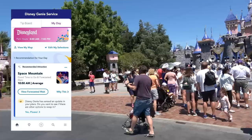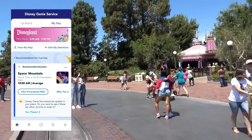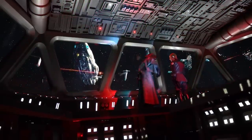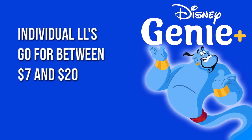Now, I've seen many comments where it's being suggested that Genie Plus is just a money grab by Disney, and maybe it is, but in defense of Genie Plus, so is MaxPass. If you were okay then with MaxPass, you should be okay now with Genie Plus, with the exception, of course, of those 3 rides we mentioned earlier that are not included in Genie Plus and the limits of 1 use per ride. Rise of the Resistance, Radiator Springs Racers, and Web Slingers have to be paid for separately from Genie Plus, anywhere from $7 to $20 depending on demand, depending on the season, time of day, that sort of thing.